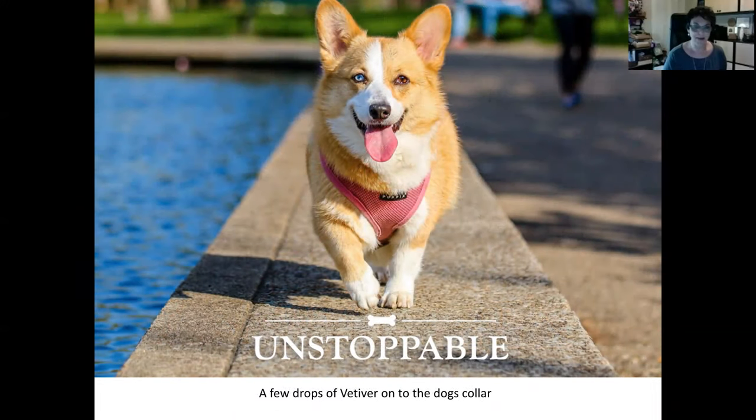All right, everybody needs confidence, right? So if you put a little vetiver on the back of their collar, that will give them that confidence to just get up and go. So if your dog has a little anxiety, or you know, might be going to the dog park or meeting other dogs on the street and they're a little apprehensive, you can go ahead and put some vetiver on them, and that will give them that confidence like we all need from time to time.